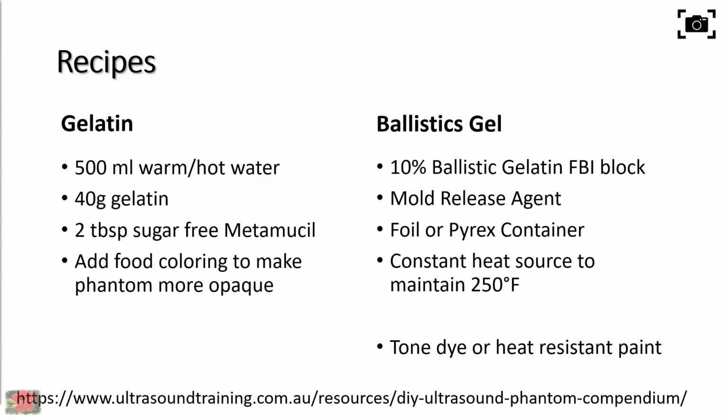This slide is actually for you to screenshot if you're interested in saving the recipes. And then there's a link on the bottom that is like an ultrasound phantom compendium. It's mostly adult stuff, but it has a huge list of different kinds of phantoms you can make, homemade, and lots of different materials. So give people a second if they want to screenshot it.